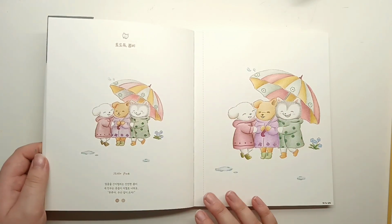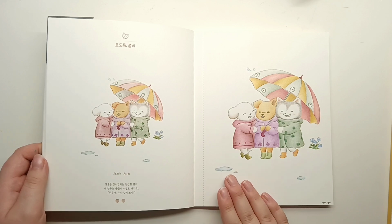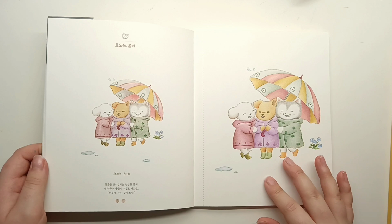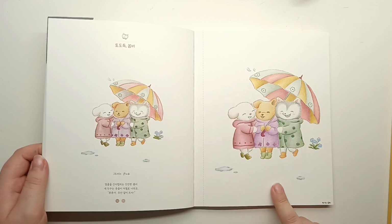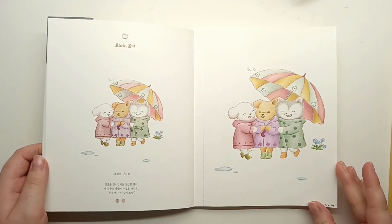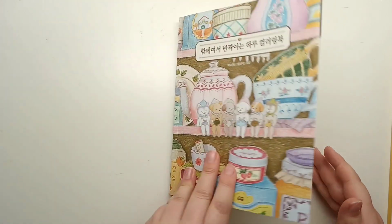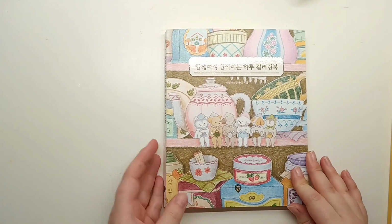Because I was replicating the image, it was quite a quick and easy page to do. And you're just there with your pencils, just playing with the colour, adding layers, which with the polychromos just works beautifully. So that was the colouring book for A Bright Day Together by Stella Park.